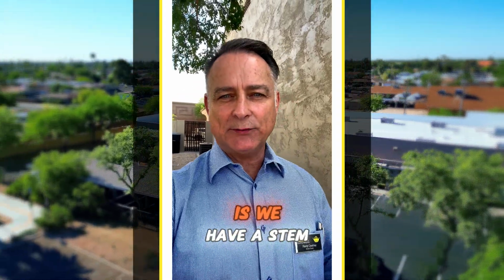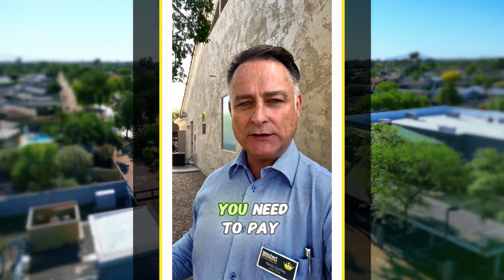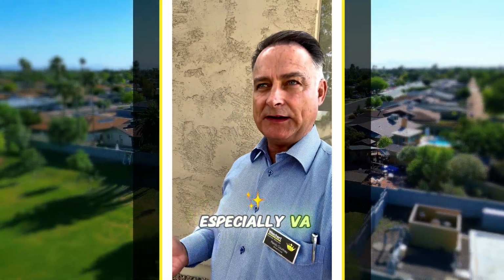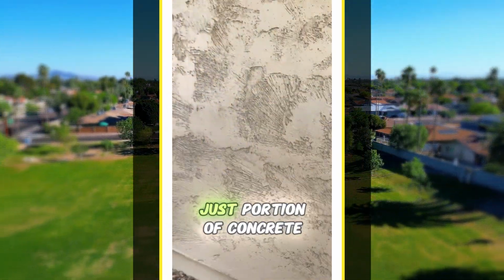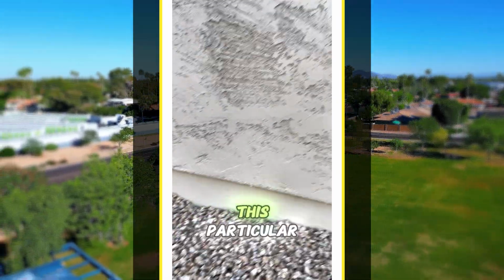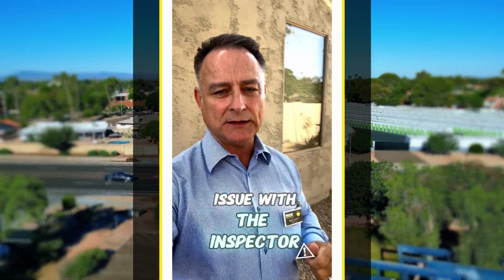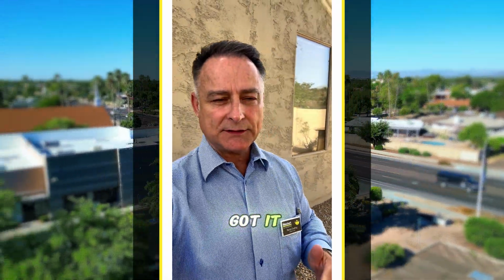So what we've got is a stem wall that, when you list a property and you're doing an initial walk, you need to pay attention to. A lot of the inspectors and appraisers, especially VA and FHA, will come in and look at the stem wall, and it's this portion of concrete right along down here. This particular client's was degraded, and I knew it was going to be an issue with the inspector and possible appraiser. Got it skip coated.